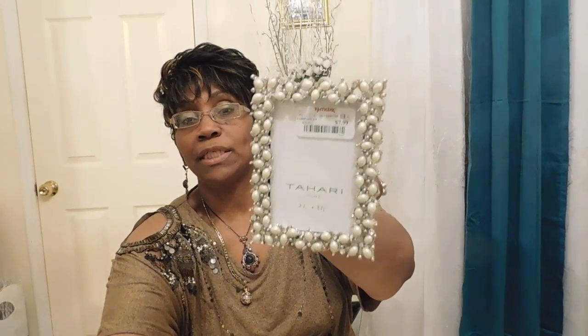Okay, since we're into TJ Maxx, let's look at these beauties right here. Now look at this little picture frame here. Isn't this gorgeous? I really, really like the detail in that. I think it's absolutely gorgeous. And this one was $7.99. I could not find two of these, so I got one. And sometimes one is good, you know?